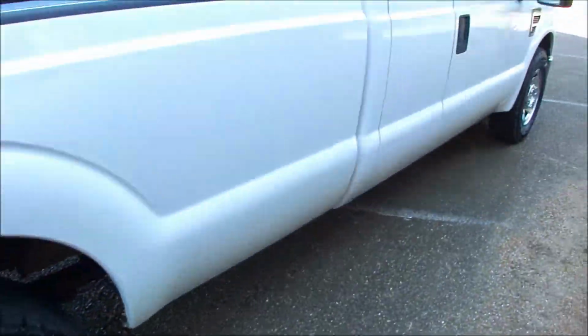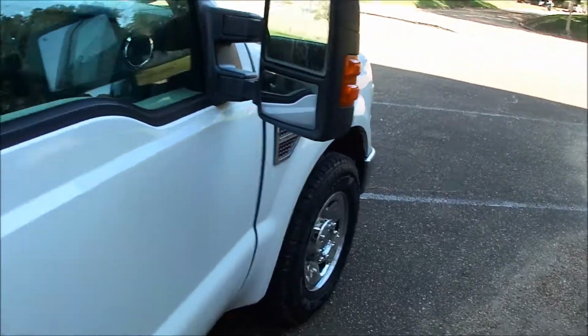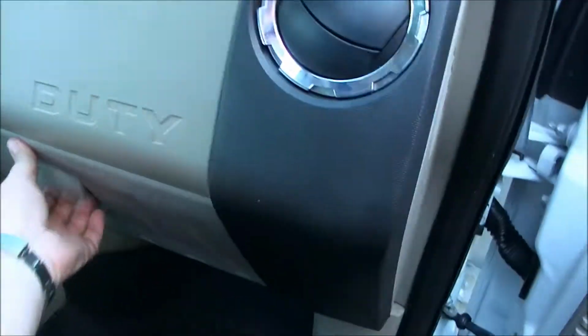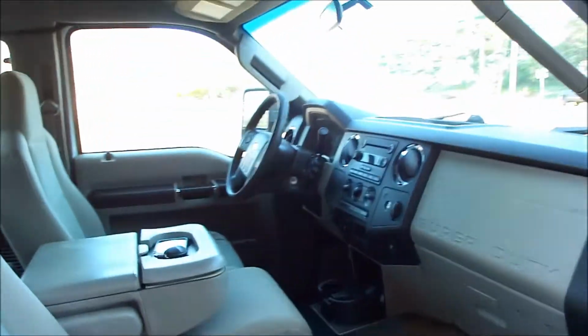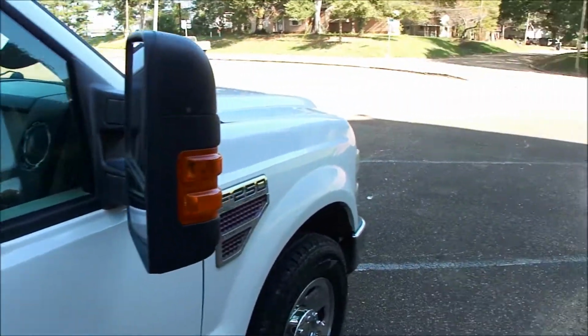Chrome wheels, which is nice. Like I said, heated tow mirrors. Inside here, everything looks good. You can see the quality cleanup job my guys did. Does come with the spare tire key, got the manuals to come with it and all that. Dash isn't cracked or peeling. I like this flip up center console so you can sit 3 across in the front and the back, so you can actually haul 6 people.